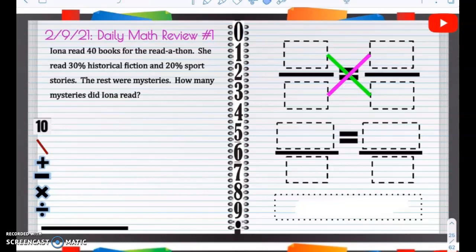All right, so first of all, she read 40 books for the readathon. 30% were historical fiction, 20% were sports stories, and the rest were mysteries. So first of all, we're trying to figure out how many mysteries she read. We don't know how many mysteries, but we do know she read 40 books total. So we're going to have x out of 40.